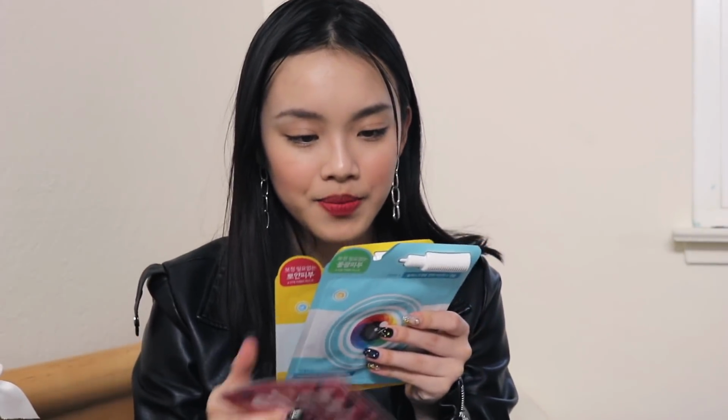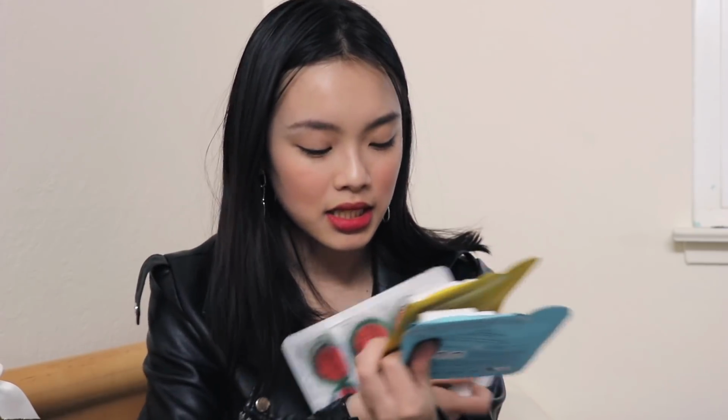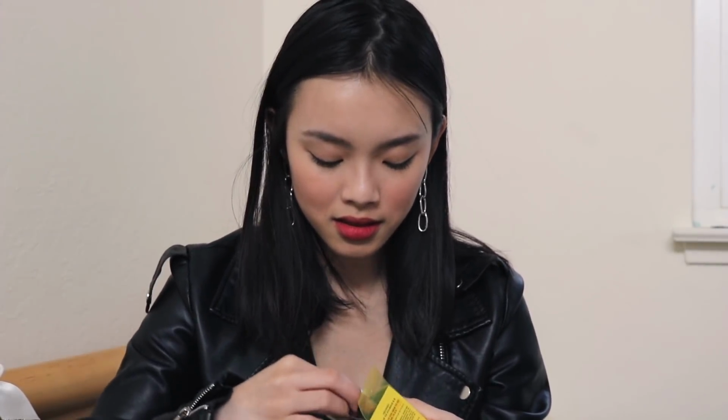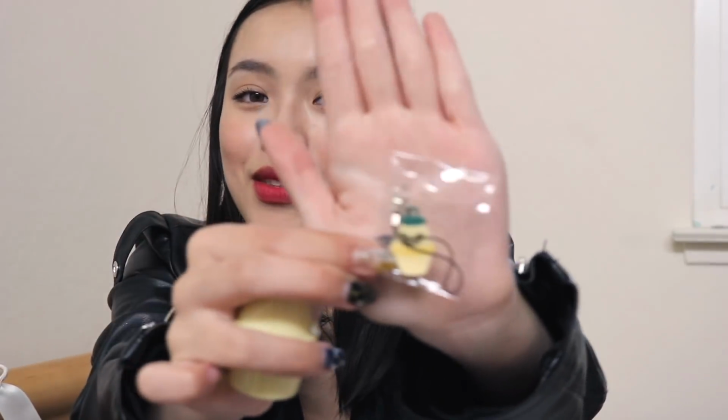And then these are from brands that I'm not really familiar with. This is called Entia. Looks like this. This is a banana milk lip balm. Oh, I think it's a keychain. Oh my god, this is so cute. It has a little keychain that comes with it.